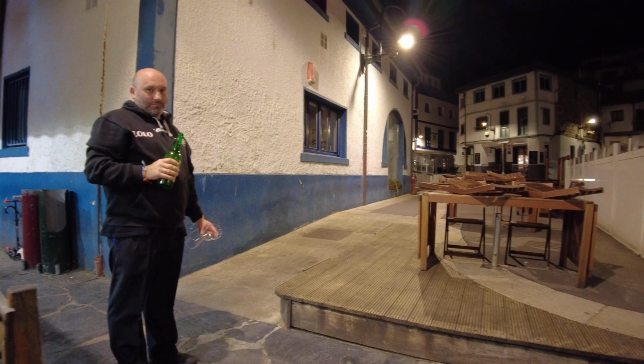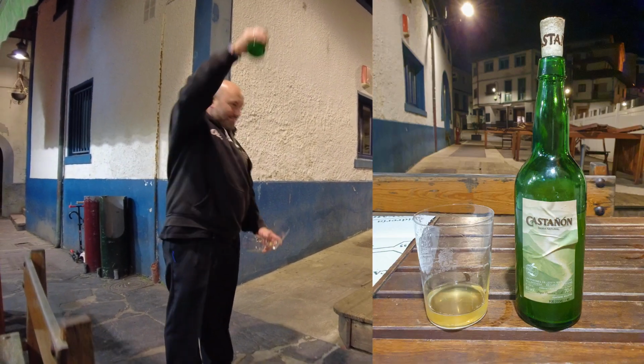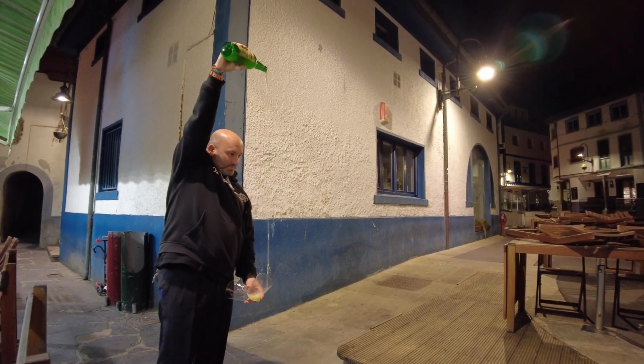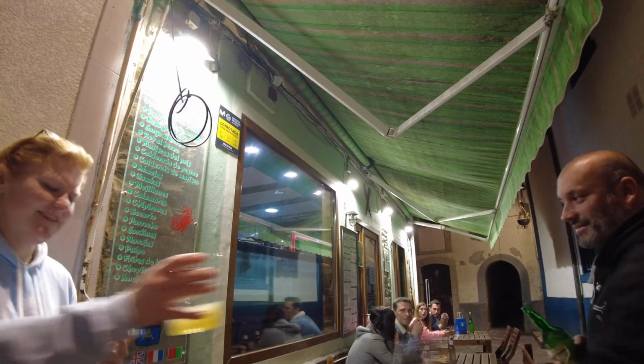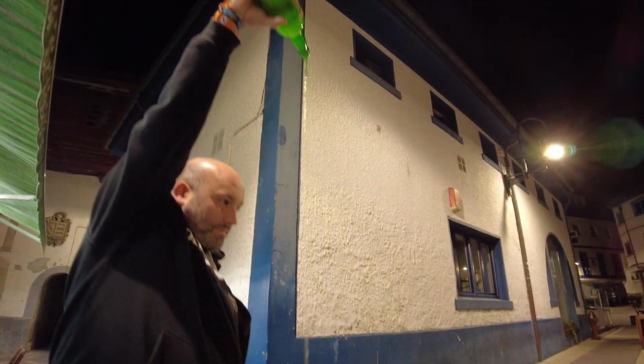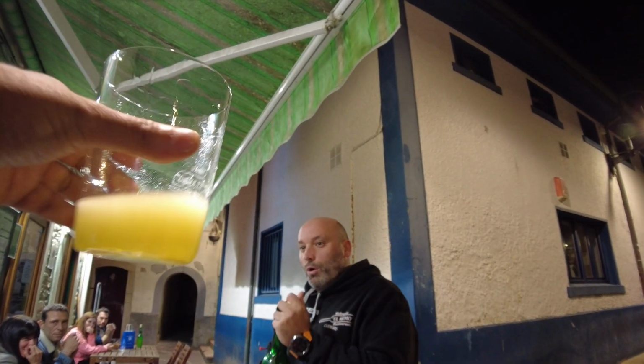So I'm about to try the local brew here, which is sidra, made from apples. So here we go, this is how they serve it. From a distance, into the glass it goes. From the top, all the way up to the bottom there, splashing me on the camera. Gracias, senor. Thank you. So, cheers.